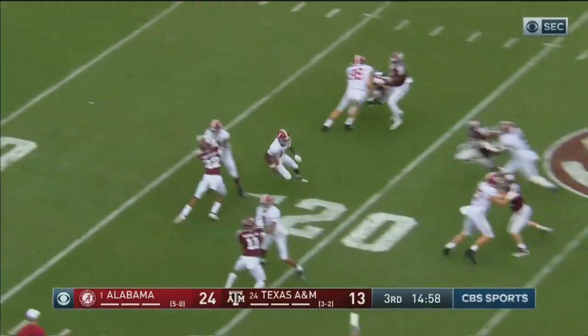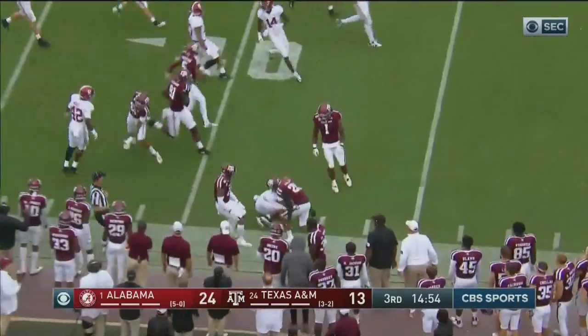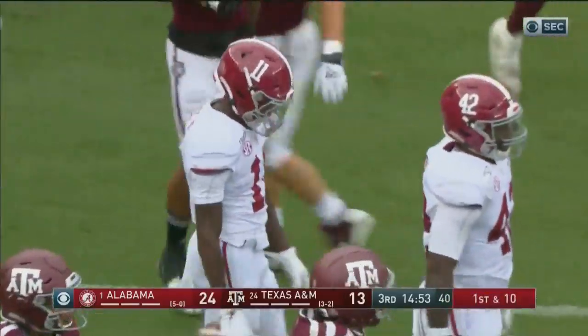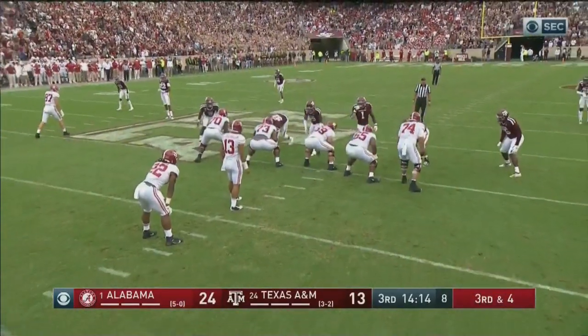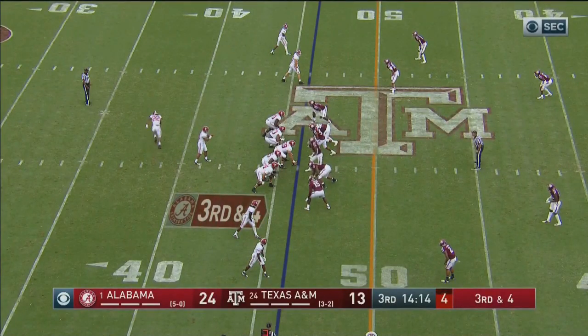Henry Ruggs brings it out of the end zone. Henry Ruggs broke a tackle, and he's all the way out to the 40. Guess he's having a big game again. The punter again. That coupled with their field goal at the end would be just what the Aggie doctor ordered.